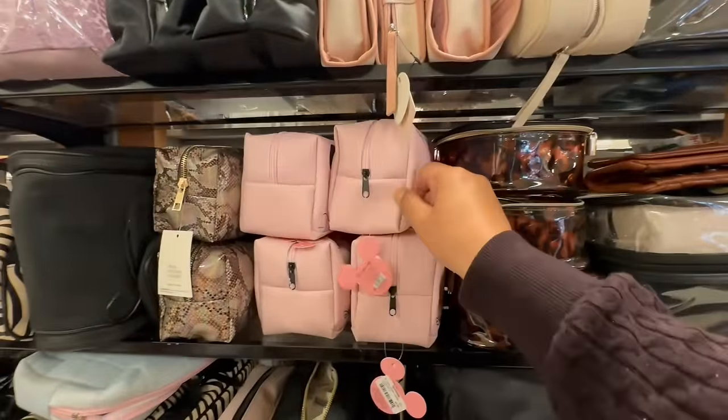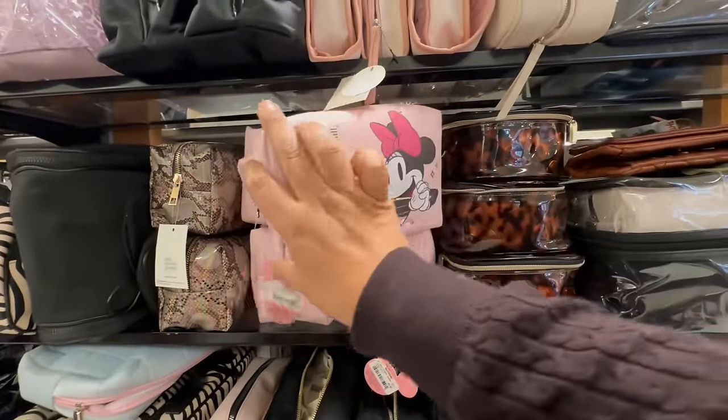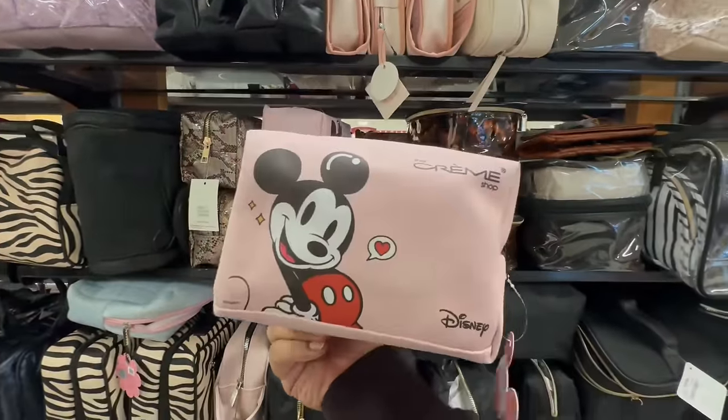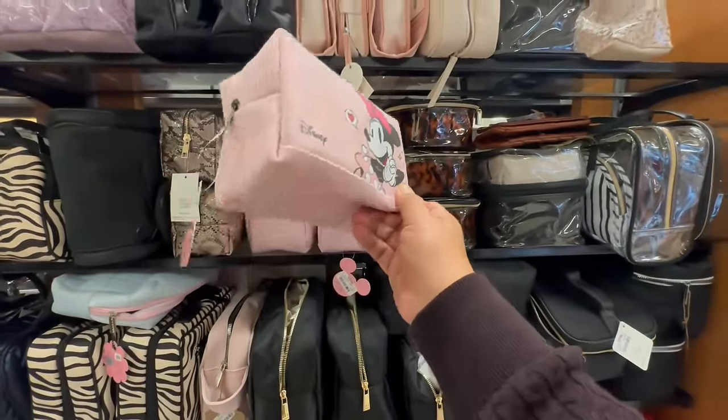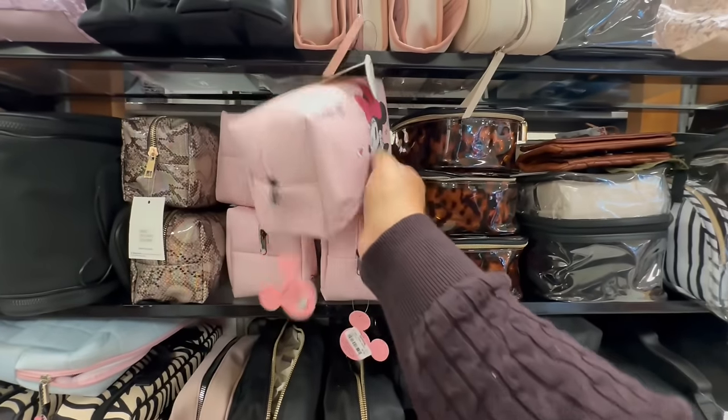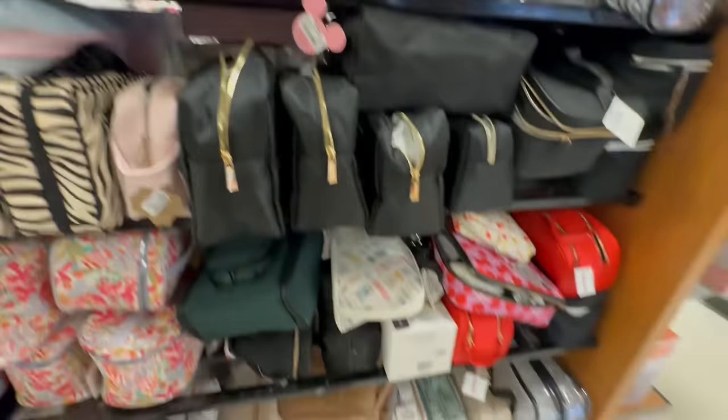All right, since we're over here, I figured let's look at these. Oh, and the more Crumb Shop. Oh, Minnie. And the other side has Mickey. These are really nice. Let's see. How much are they? They are $9.99. There was another one that caught my eye.